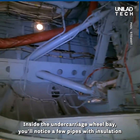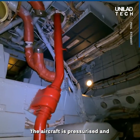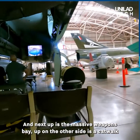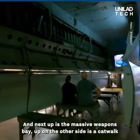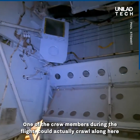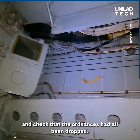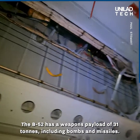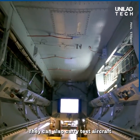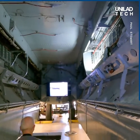Inside the undercarriage wheel bay, you'll notice a few pipes with insulation wrapped around them. The aircraft is pressurized, and they do that by bleeding air from the jet engines. And next up is the massive weapons bay. Up on the other side is a catwalk with a closed hatch. One of the crew members during the flight could actually crawl along here and check that the ordnances had all been dropped. The B-52 has a weapons payload of 31 tons, including bombs and missiles. They can also carry test aircraft, including the Bell X-1, which broke the sound barrier.